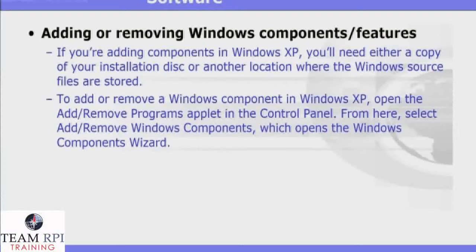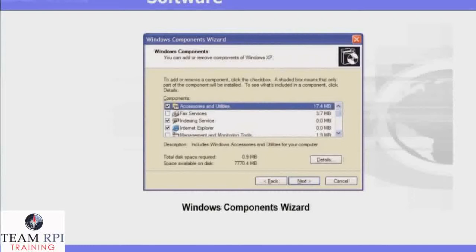To add or remove Windows components or features, you're going to need either a copy of your installation disk or know the location where the Windows source files can be found. To add or remove a Windows component in Windows XP, open the Add Remove Programs applet in the control panel. From here, select Add Remove Windows Components, which then will open the Windows Components wizard. Inside the wizard, you'll be able to select which component you want to add.